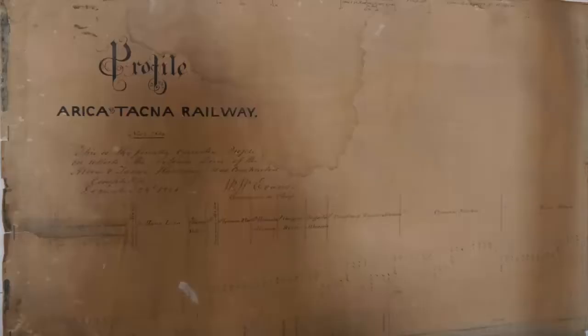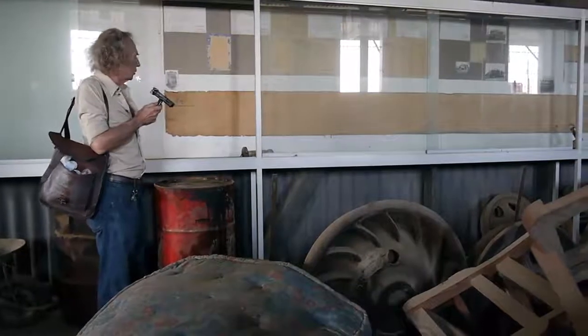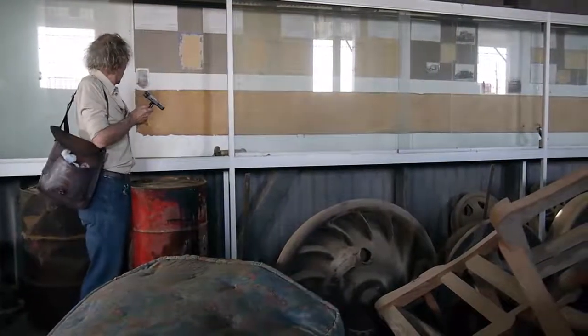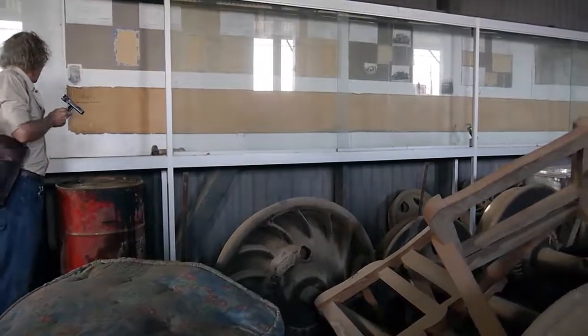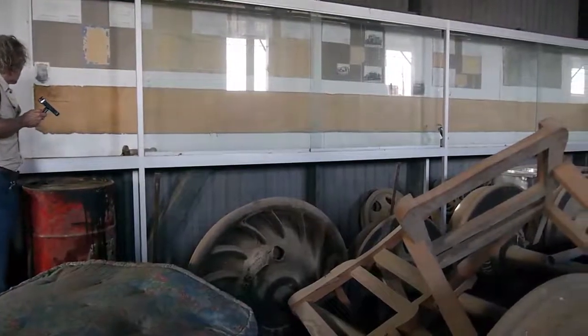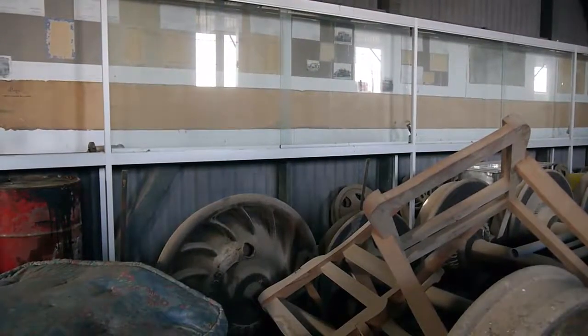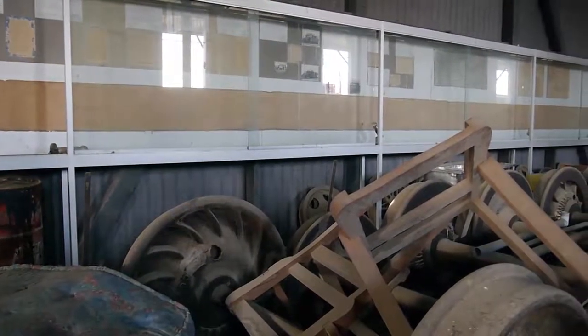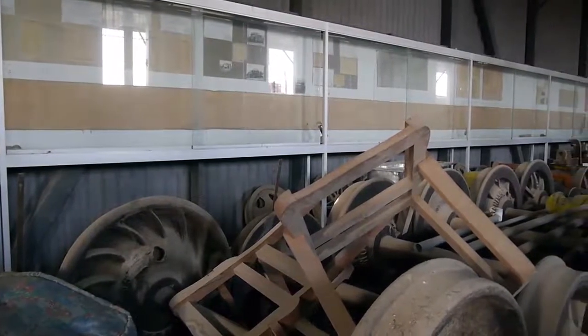Well, this elongated diagram is a horizontal profile of the route between Arica at this end and Tacna at the other end. It's very old. It's from the era of the Arica and Tacna Railway Company, which operated the railway between 1855-57 and 1941.